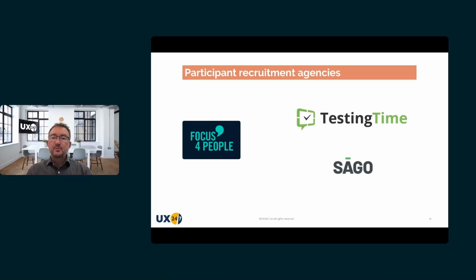So first up was participant recruitment agencies. I've got a couple of examples here. They range, in the UK for example, from Focus for People, a participant recruiter we use a lot for B2C, in fact. There's also organisations like Testing Time, which have a slightly different approach to recruitment, and they're more international.